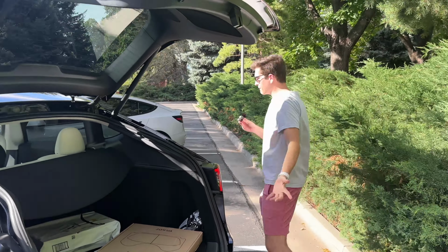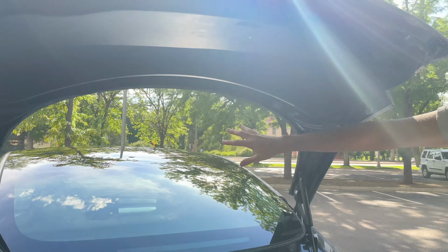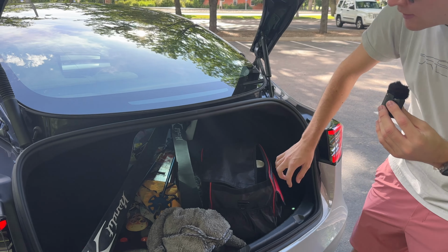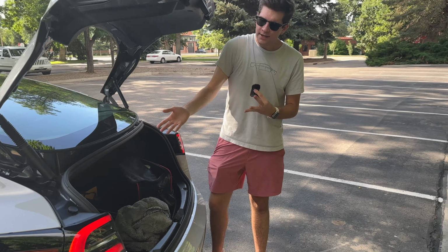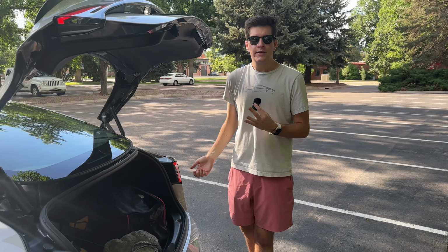The Model 3, however, is a little bit different. When you open the Model 3 trunk, it is only a trunk lid. The glass is all part of the whole back of the car. And you can see there's a shelf right here, so you can't really fit much in here. You have to have stuff that's shorter than this. So it's all right. It's good for a sedan, but compared to the Model Y, which is slightly bigger, you want to get the Model Y.